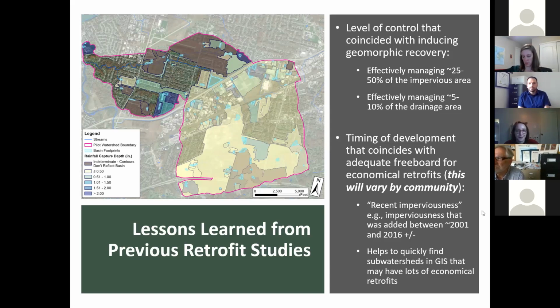And by effectively or optimally, I mean these basins are actually holding back flow and doing what we're trying to get them to do with these retrofits, not just the conventional basins that don't hold back that Q-critical. And these levels of control could be more or less depending on watershed condition or the imperviousness of the drainage areas, but it is a good baseline goal to strive to achieve.